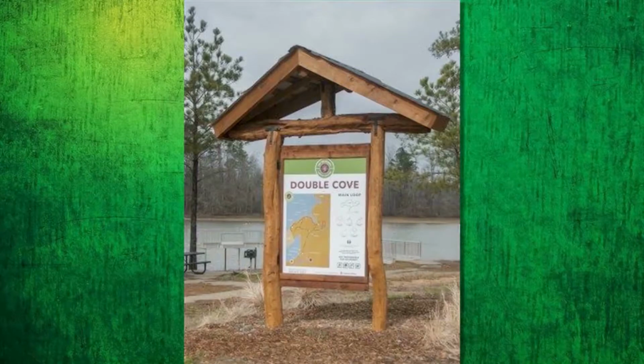Yeah. Alabama Power has what they call the Preserves, and we've been talking about it for the last few weeks. This week, Josh is going to take us to Double Cove, Logan Martin Reservoir, and this is going to be lovely. This sounds like a great place, and I would love to ask you exactly where is this located?